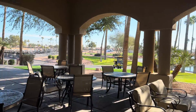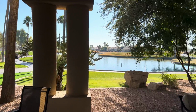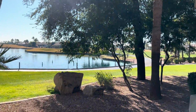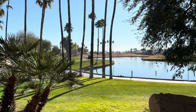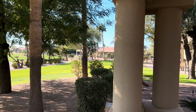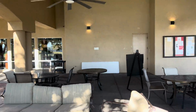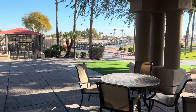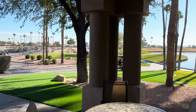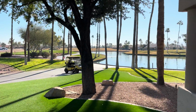Now we are over here in the Eagle's Nest section, and this is at the Eagle's Nest Clubhouse that we saw the front of a few clips ago. And this is the back side of the clubhouse. You see the beautiful golf course, and all this seating out here is part of their cafe and restaurant. So you can actually get food or a drink and come sit out here, enjoy the sunrise or sunset on the golf course, and it just makes for really, really nice views out here.